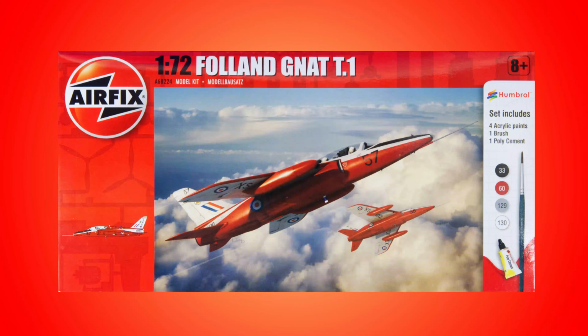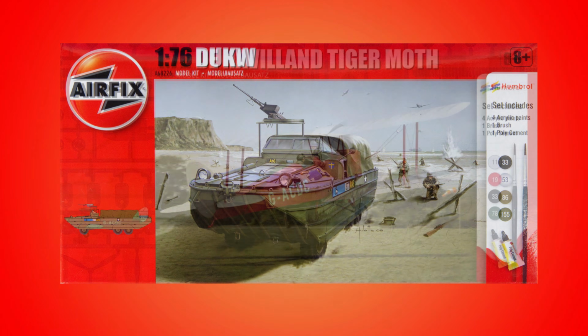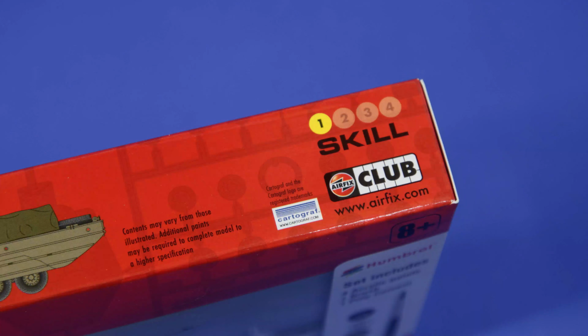To recap, from the Airfix gift set range, I saw the Following T1 jet trainer and the DUKW amphibious vehicle that were not announced, but I couldn't see the Tiger Moth or the Willis Jeep. Now these are not last minute replacements, they're made to order, as we can tell because there are no Flying Hours tokens on the box. These kits don't have them as the margins on selling them are very, very low, and the anticipated redemption rate mean that Airfix wouldn't make any money on them.